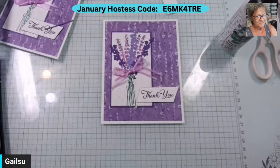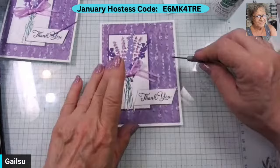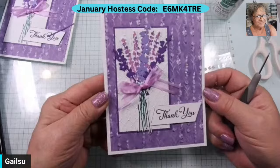And then, I know I put them up there. I'm using up all these little ones. So I'm going to put them right on this flower because it's nice and straight. And I'm just putting three in a row. Three ducks in a row. And there it is.